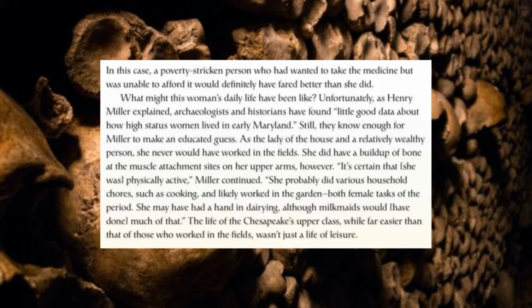What might this woman's daily life have been like? Unfortunately, as Henry Miller explained, archaeologists and historians have found little good data about how high-status women lived in early Maryland. Still, they know enough for Miller to make an educated guess. As the lady of the house, and a relatively wealthy person, she never would have worked in the fields. She did have a buildup of bone at the muscle attachment sites on her upper arms. However, it's certain that she was physically active, Miller continued.